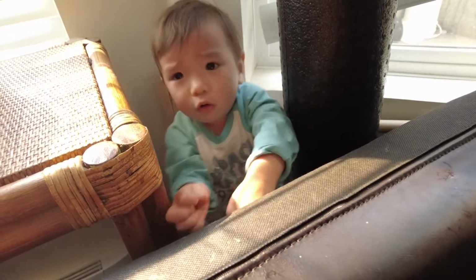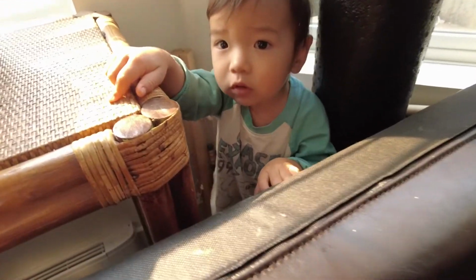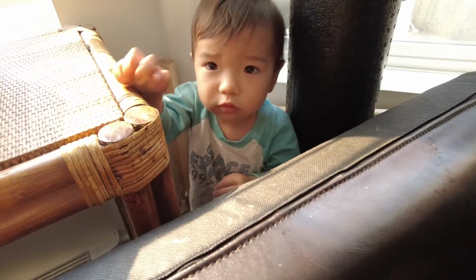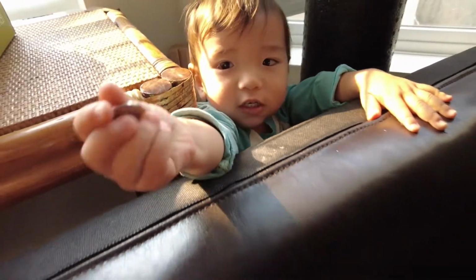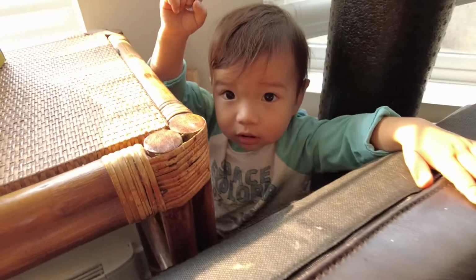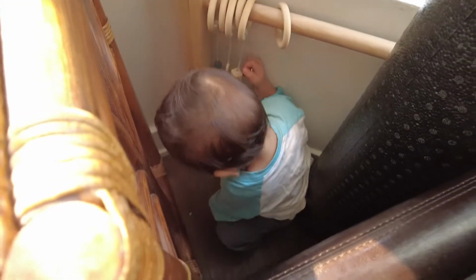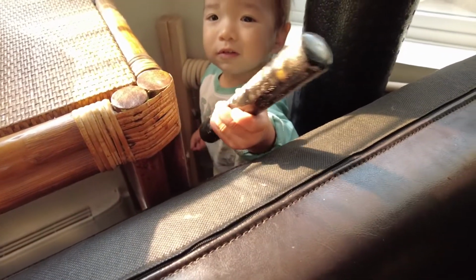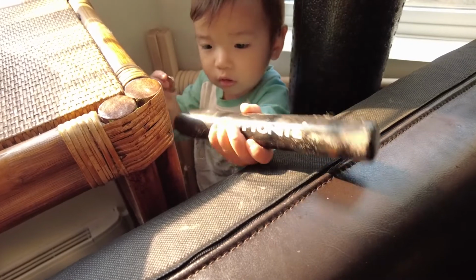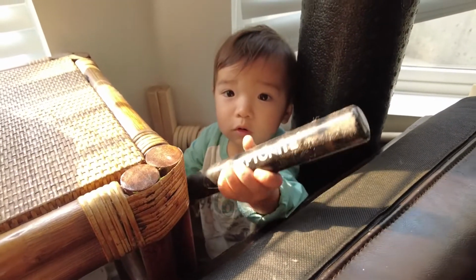Are you fine back there? Whoop, did we drop one? That's a coin. It looks like a nickel, I think. Oh, that's a little dusty. It looks like part of your dad's bike lock. Part of a bike lock.